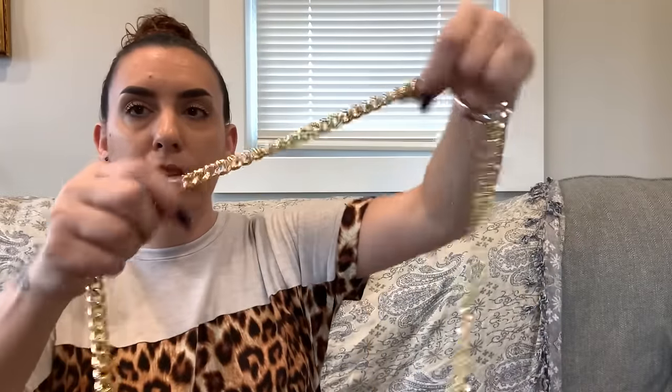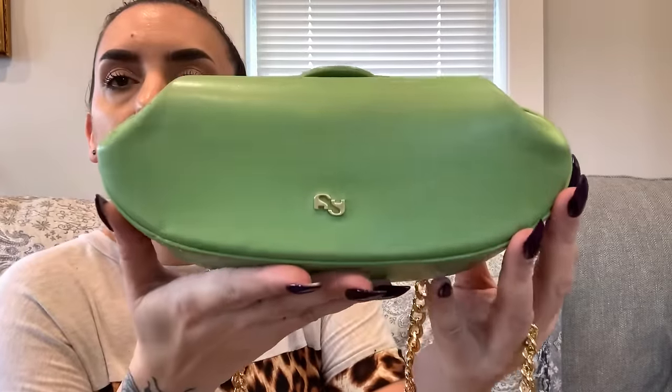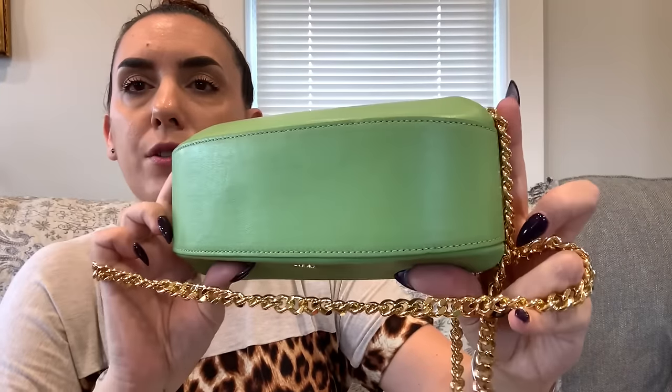Okay. Then we have another green one. This one's by a brand called Yuzefi, Y-U-Z-E-F-I. I added this chain because it did not come with a handle. Gold tone chain crossbody. This is called the Yuzefi dinner roll bag. It is genuine leather. It's in really great condition on the outside. There's just a few little marks on the back right here. Great condition otherwise, beautiful.